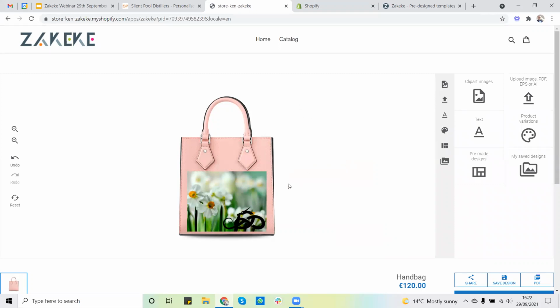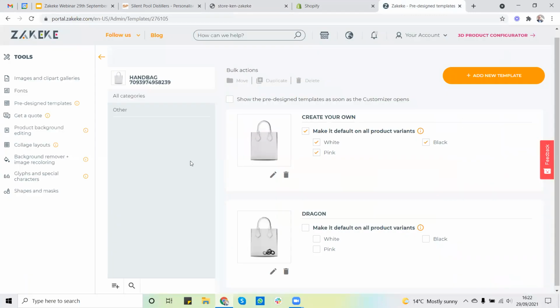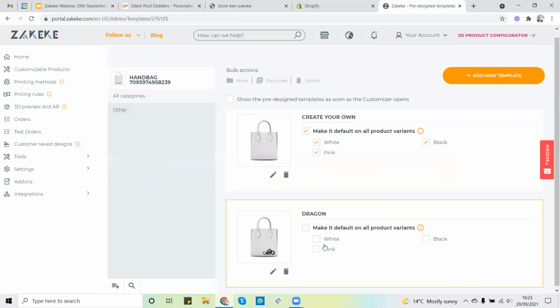What I'm going to do now is show you how we can force color changes. So if as a store, you're offering screen printing or foil printing, you might have a limited range of product colors that you can select. So I've shown you how we can set up a customizable product. I've shown you how we can then use the whole print area to create a pre-design. What I'm going to do now is go to printing methods.